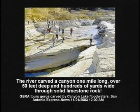The flood in Texas, the Guadalupe River flooded, had 30 inches of rain in 1 week. Water overflowed the spillway and did unbelievable damage to that area around this city when the dam overflowed. It carved a canyon a mile long, 50 feet deep, and hundreds of yards wide through solid limestone rock.